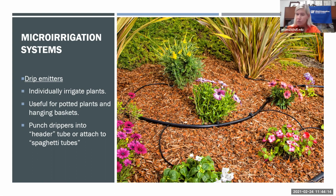You can even cover this with mulch if you don't like the look of the tubing. I wouldn't put it too deep under the mulch because you might need to dig it out, but you can cover it up so you don't have that look there. But you can see that the emitters are directing the water right to the roots of the plant so you don't have any wasted water.